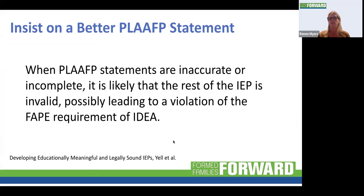So take a look at your child's PLAF statement and pay special attention to these things. Are strengths and needs clearly defined? And remember that a disability label in and of itself is not a need. Does it use outdated evaluation results? If the data is more than a year old, it's too old. Are the results explained? Do you understand what the numbers mean? Look for vague or overly general language. Are all areas of the PLAF statement addressed by a goal, a service, or both? And finally, is your family input included?